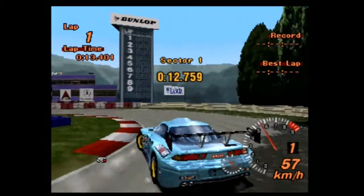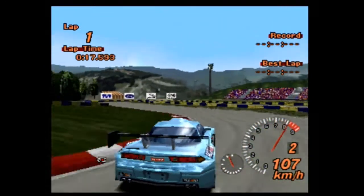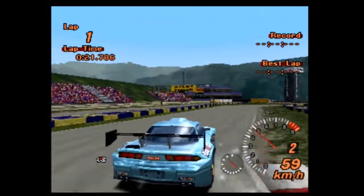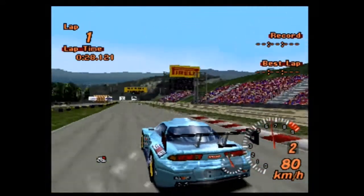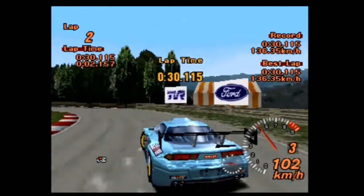Driving wise, I've driven this car before. I remember it being very understeery. It's not quite as mental as the R34, which is actually a good thing. I should point out for this sort of track, because, yeah, you don't want mental... Okay, it's beating the R34 already. What the hell's going on?